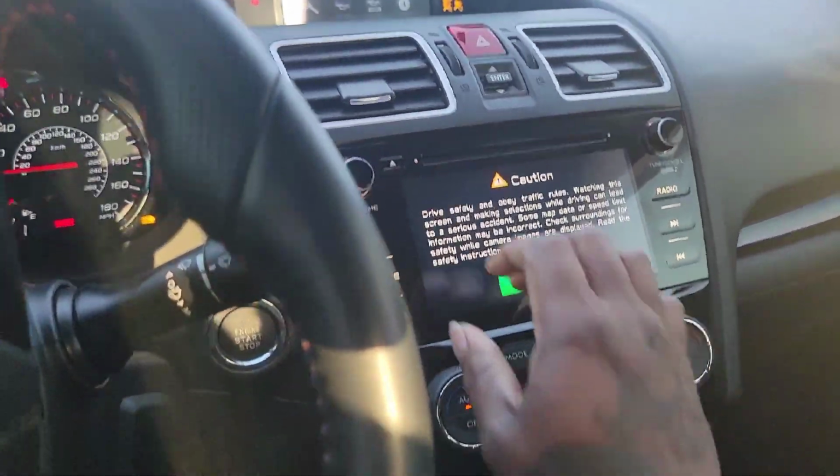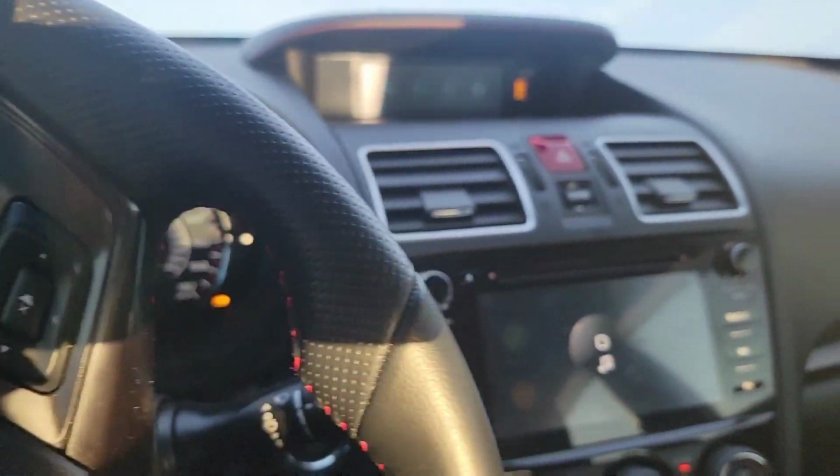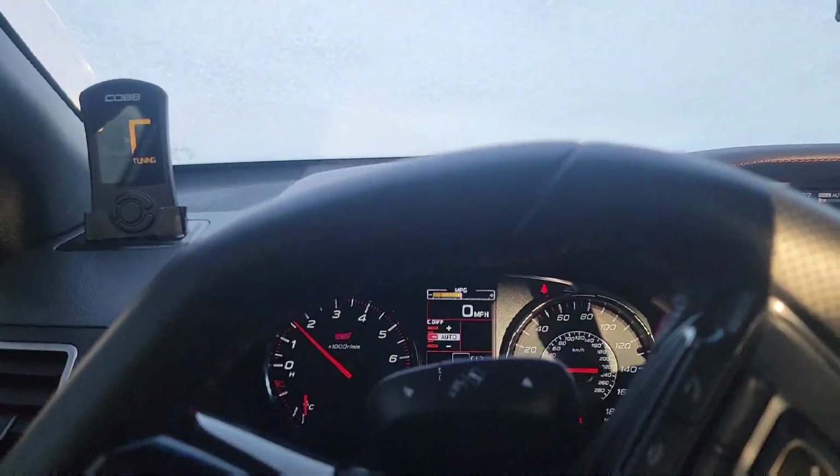So we can set all this and get everything going, turn that off. I'll hook up my stuff to it later. But as you can see, it's only 33 degrees. But we're gonna get her going. I can't see because of the glare, and even the back is horrible, but we're gonna get her warmed up. We're gonna drive down there. You see my dragon breath? That's how cold it is. So I'll be right back.